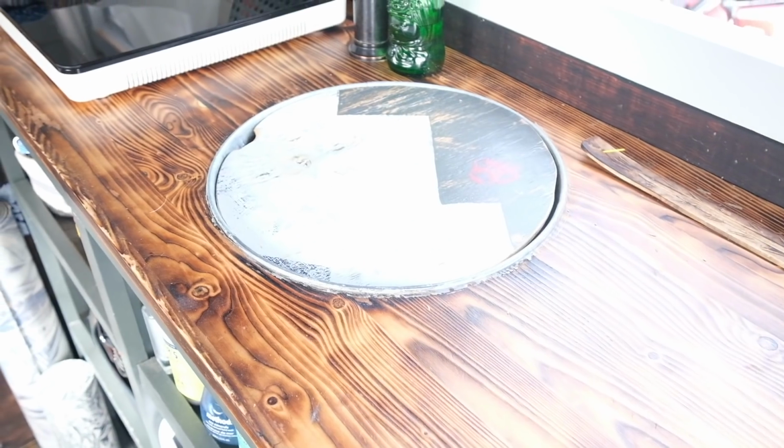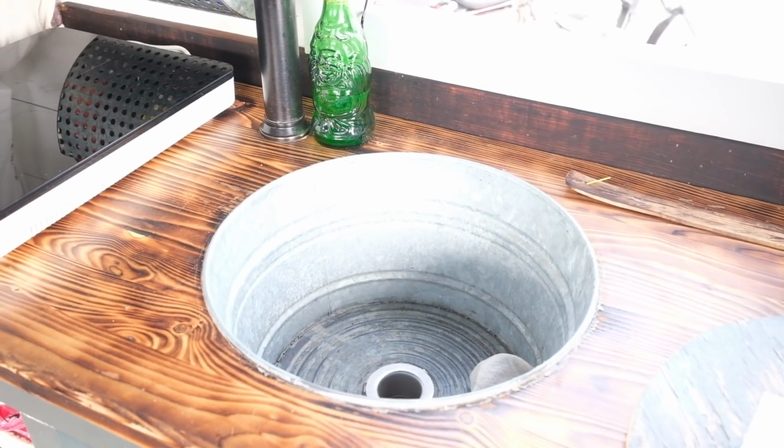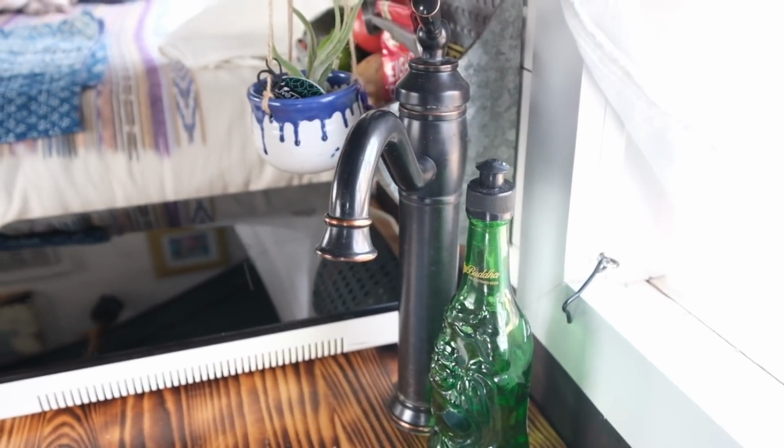And this right here is a piece of wood that we use to cover the sink to give us more counter space. And we have a galvanized sink here that we use. And my wonderful Dan will tell you, this is my $17 sink and my $150 faucet.